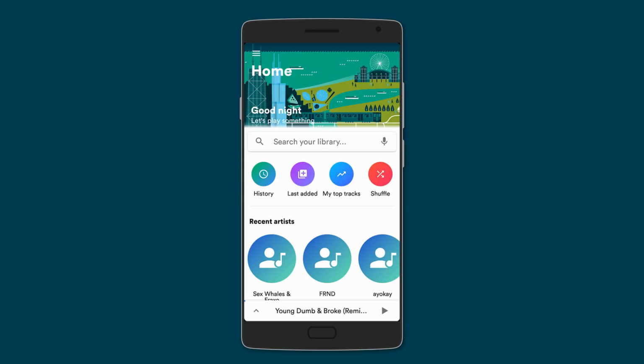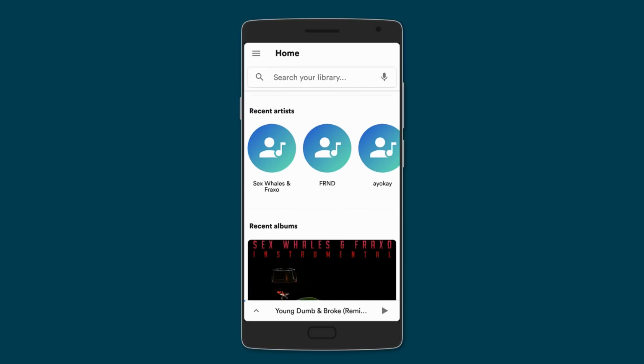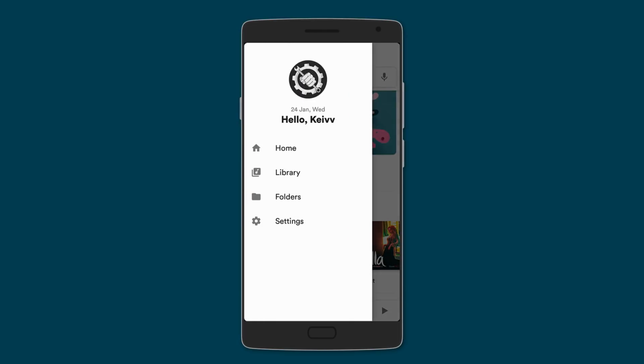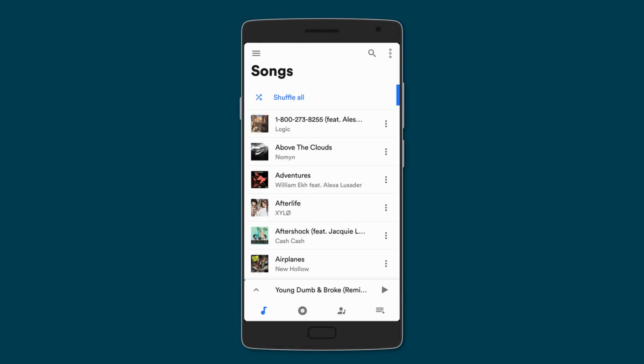First on the list we have Retro Music Player. So with this one, it's the design that caught my eye. On the home page, you've got this animation at the top along with a greeting, and below that you can check your listening history, last added, recent tracks and artists. Tap on the left corner to browse through all your music or go through selected folders.